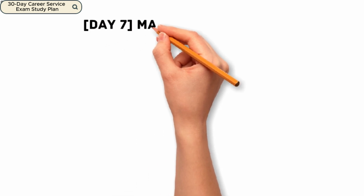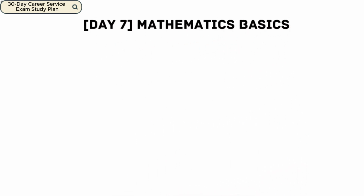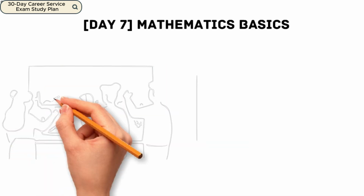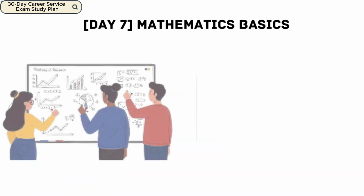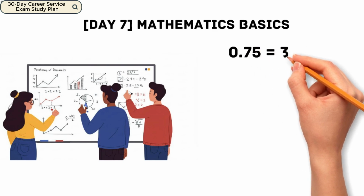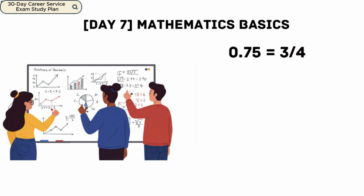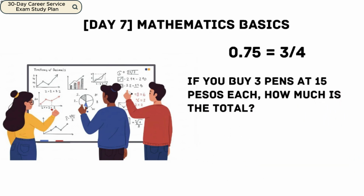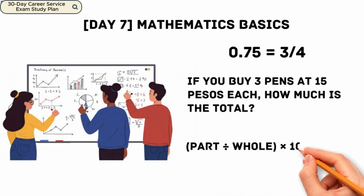Day 7. Mathematics basics. Today, cover basic math operations: addition, subtraction, multiplication, and division with whole numbers, fractions, and decimals. Example: practice converting 0.75 to a fraction, 3/4. Or solve word problems like, if you buy 3 pens at 15 pesos each, how much is the total? Memorize formulas like percentage calculation: part divided by whole, times 100.